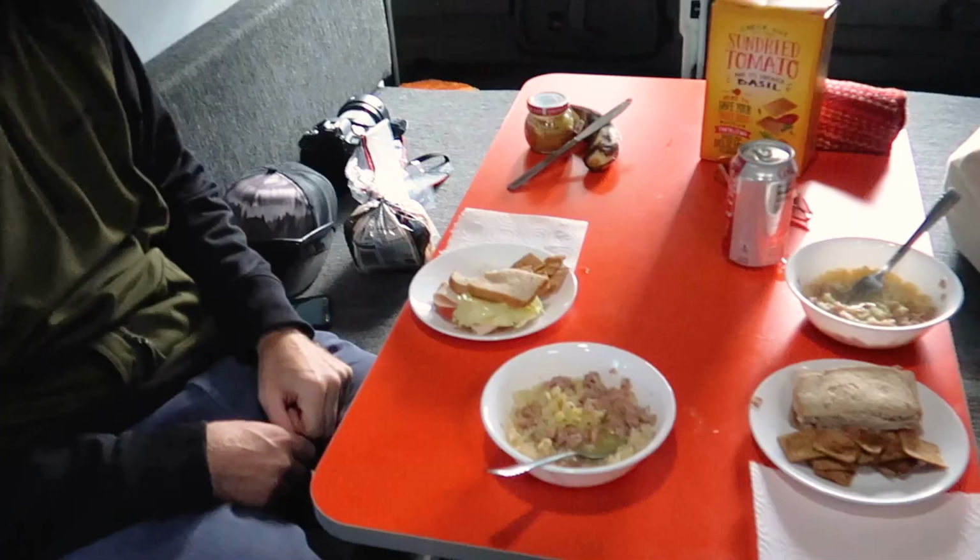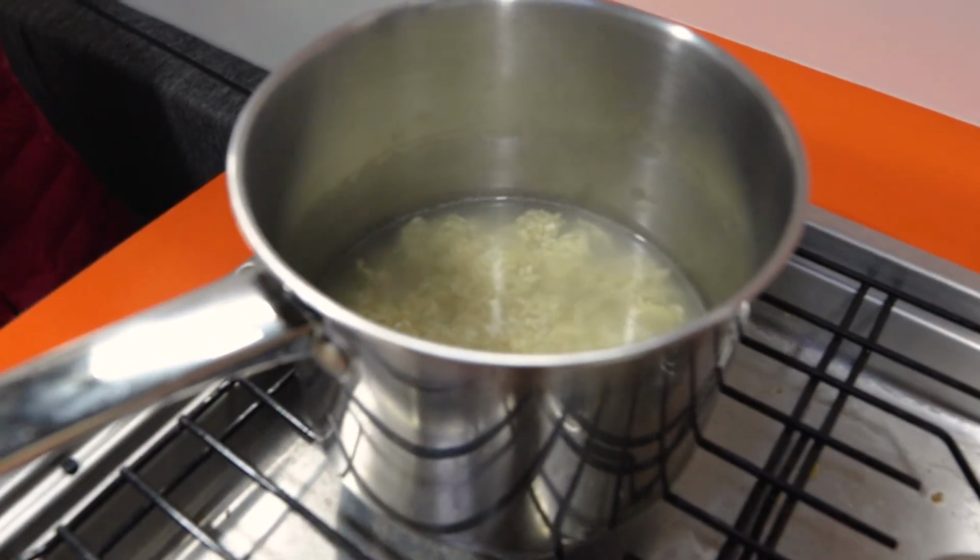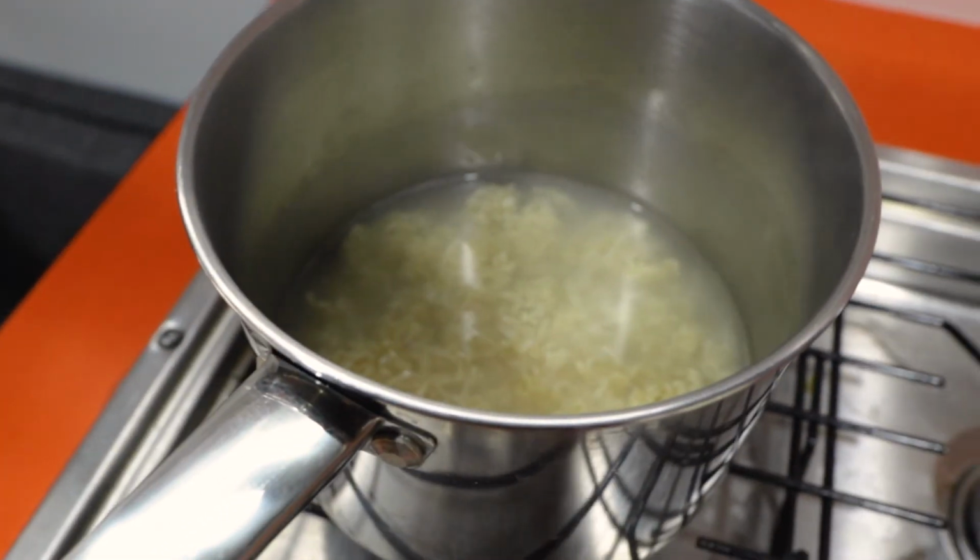We have pulled over at Norris Picnic Area to make lunch, and we made ourselves some little sandwiches and ramen with tuna, just because that's something super easy to make in the camper van. It's nice being able to make hot food because it is pretty chilly out, so the ability to heat something up on the stove or the microwave is pretty awesome.